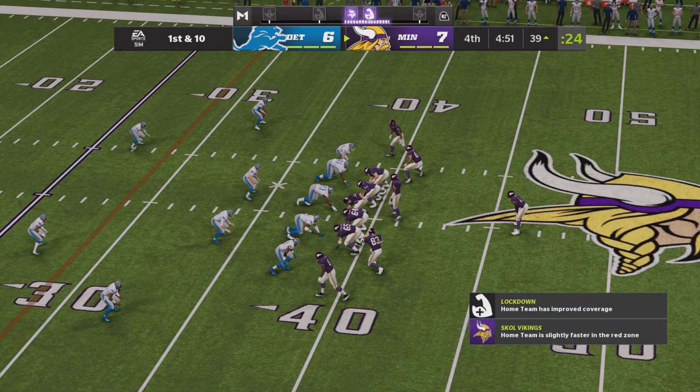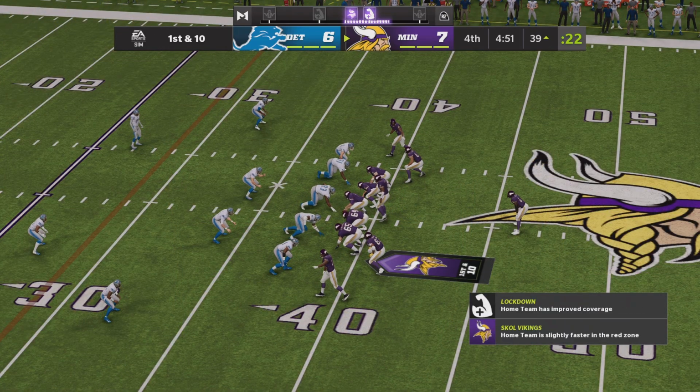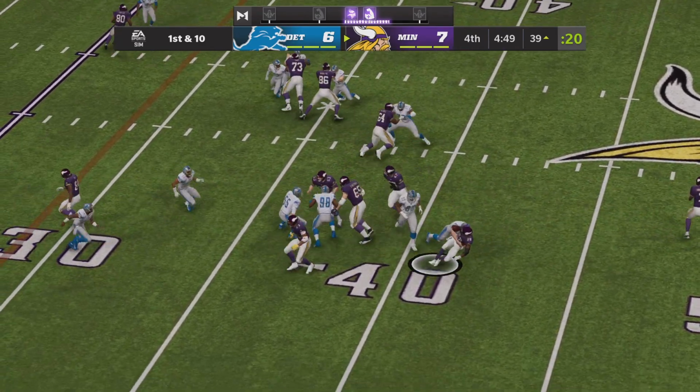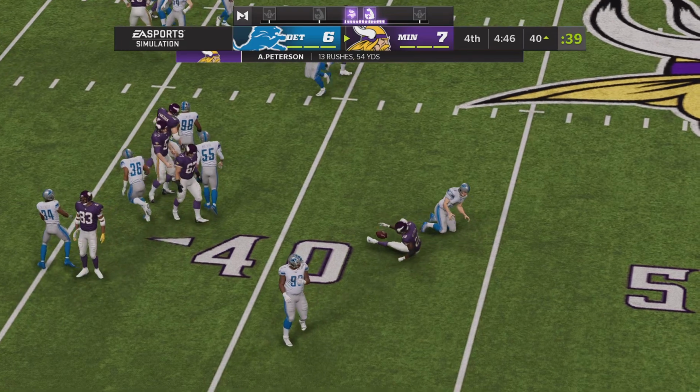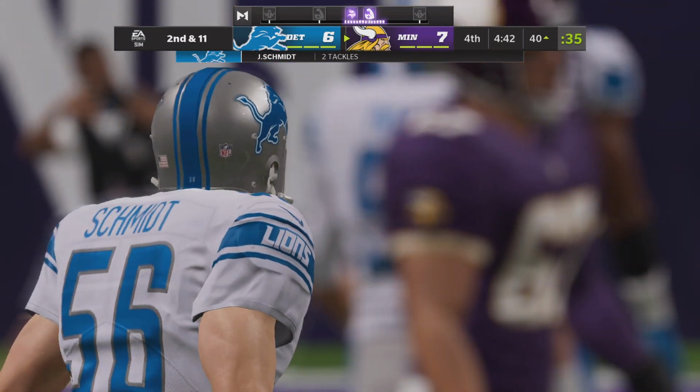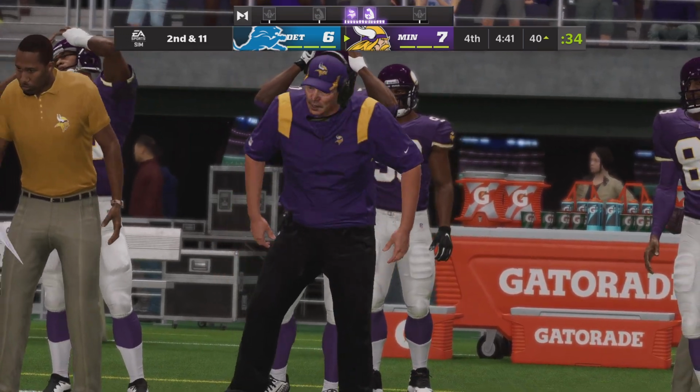So the ball moves into Lion territory now. Here's first and 10 at the 39-yard line. Now a give to Peterson running left, and not able to break away this time as they're going to stop him right around the line of scrimmage. He'll lose a yard there, and it's second and 11.